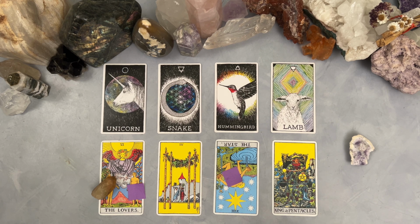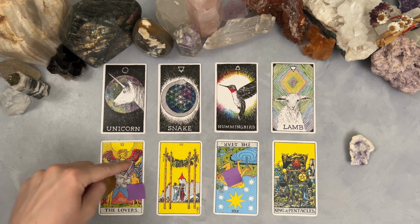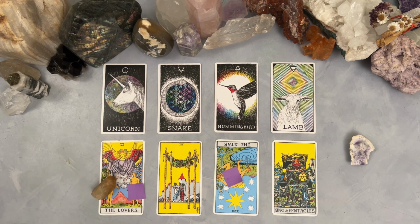This is a divine union. You're being brought together with this person for a reason. We have that here with the angel. So just keep that in mind. This unicorn person is someone who's really rare. I don't think you meet a lot of people like this person. The best way to describe them is they'll be very different from anyone else that's trying to get with you at this time.